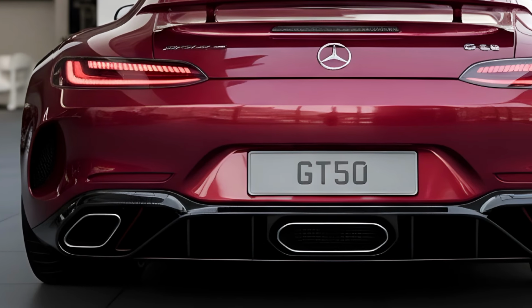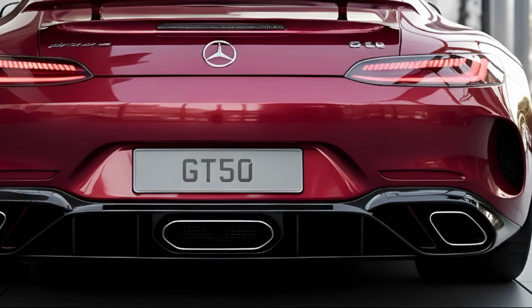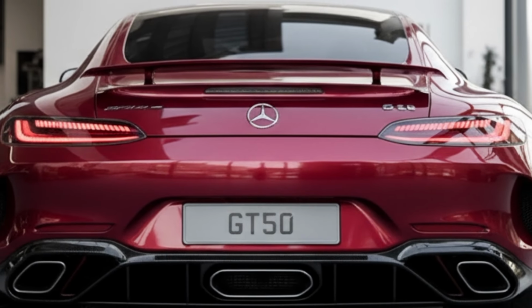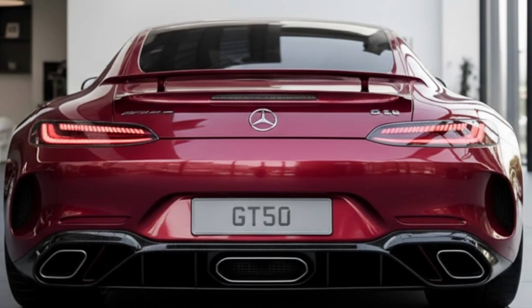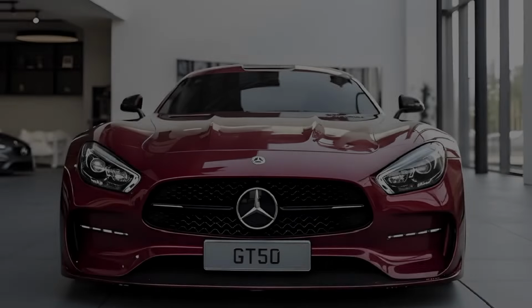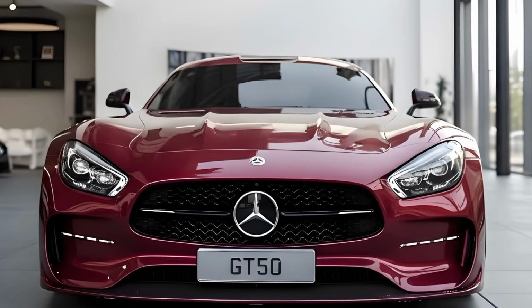Now let's talk about practicality, because Mercedes wanted to make this car not just thrilling, but livable. You've got decent trunk space for a weekend getaway, wireless charging pads, multiple USB-C ports, and even a massage function built into the seats. It's still a GT at heart, fast, luxurious, and surprisingly usable.